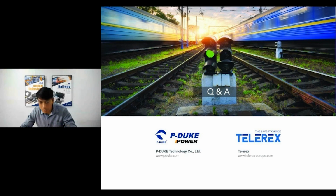And question number 3, what should I do if the required output voltage is not found in the specification? Both our QAEU and HAEU series provide a trim function, which can increase the output voltage by 10% or decrease it by 20% with a single resistor. If the demand is still not met, we also provide customized services.